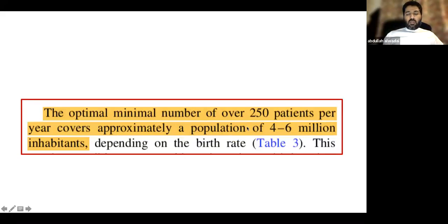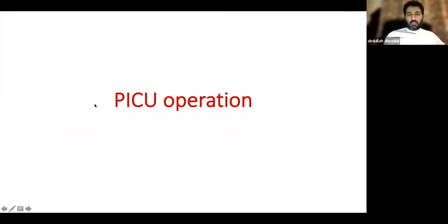This unit of 8 beds that can operate on 250 patients should be able to serve a population of 4 to 6 million in the European countries. I'm not sure this applies in our area, because I think congenital heart disease is higher in number and more complex in our population.